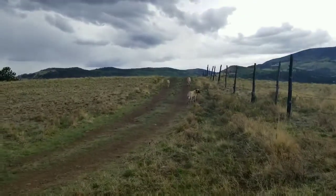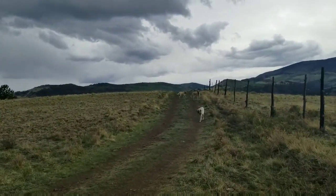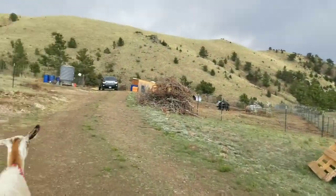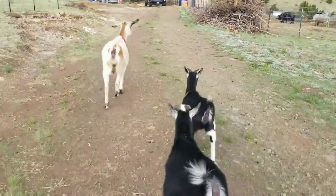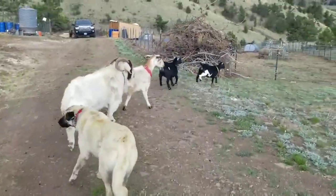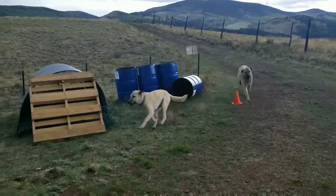Hey, hey, come back. Let's go. Come on. Maximus, Mouse. See, I don't even have to talk to the goats. The goats listen. Minnie Mouse is starting to listen again. And here come these two.